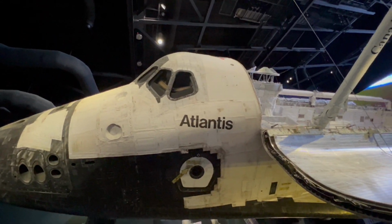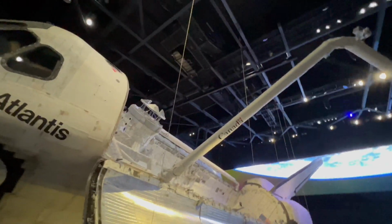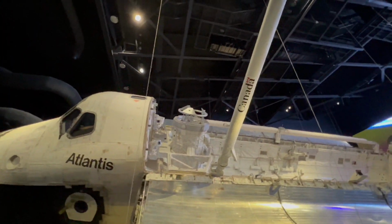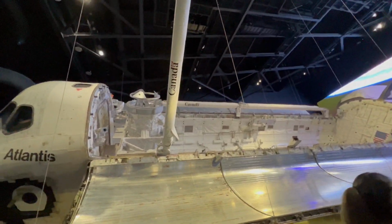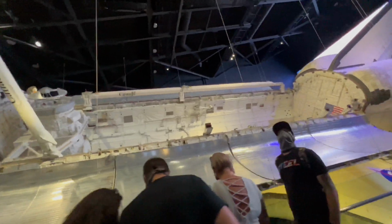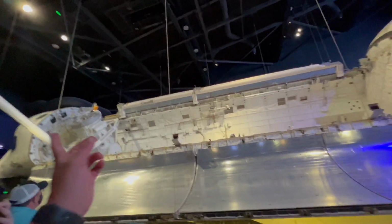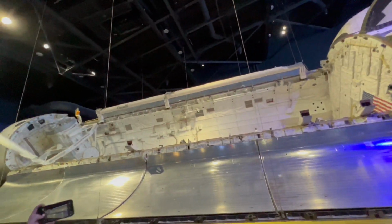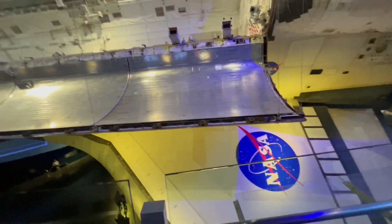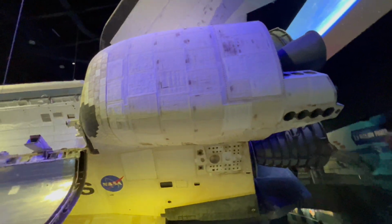Space Shuttle Atlantis. Canaveral. Wow. That's the docking port to the International Space Station there. Man, she's massive. They live in it, don't they? Yeah, up in that front part. That's it. Oh, you can get down under it too, it looks like. Oh, and the engines are still in the back of it.